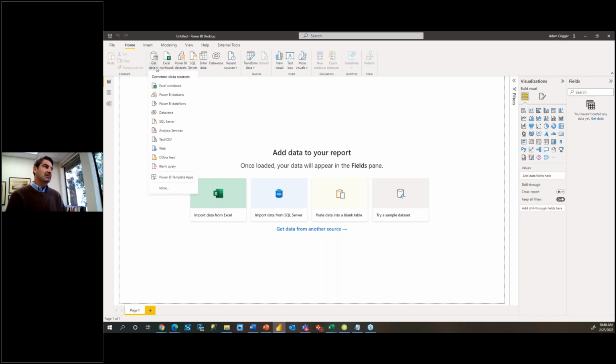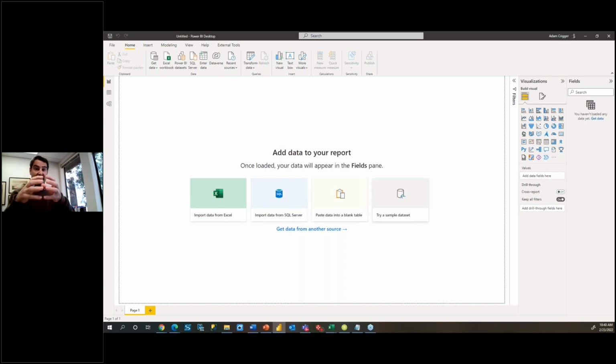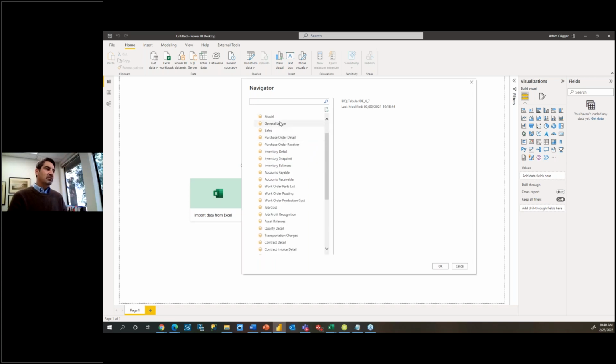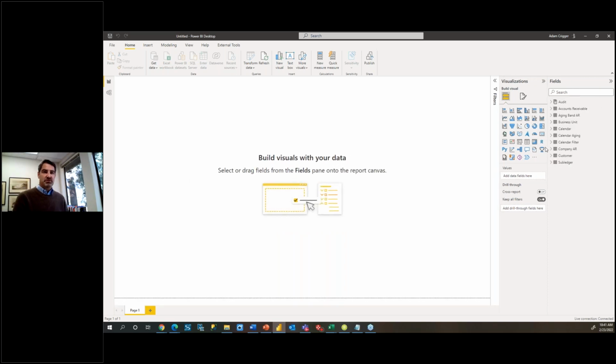So if I go up here to get data and choose analysis services, I'm going to put in the name of the location I'm going to connect to. I'm going to connect live. Again, I just want to connect this report to that data set, that in-memory cube, so to speak. Now if we select the model itself, you can see we've got the different perspectives. We did this before in Excel. We grab general ledger. If I go to grab account receivable, I'm going to select AR and choose OK. And hopefully someone gets the stopwatch here, to see how long it takes me to build an as of aging.